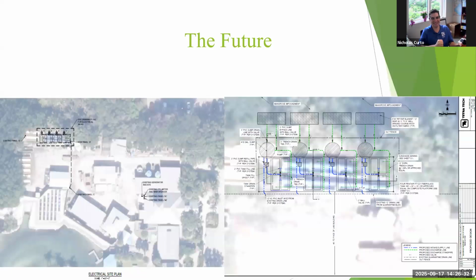So the future. So for those who've been waiting for this, this is what we call our back of house space or experimental, right? Like I was saying before. And this helps break down what the setup's going to be.